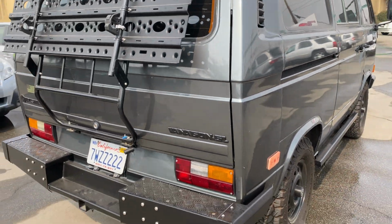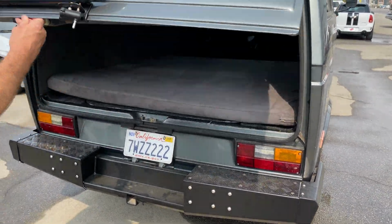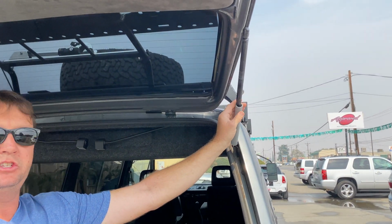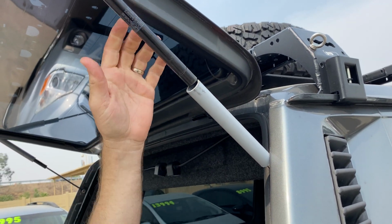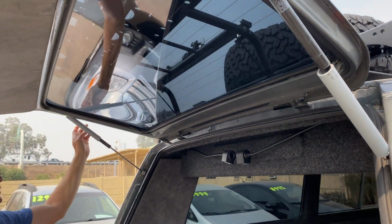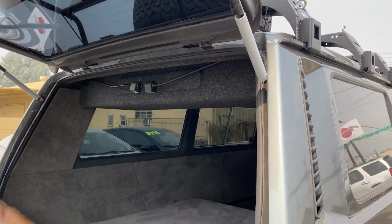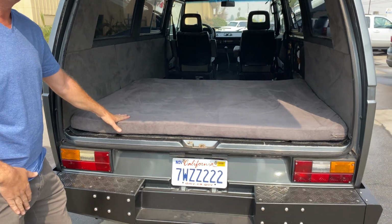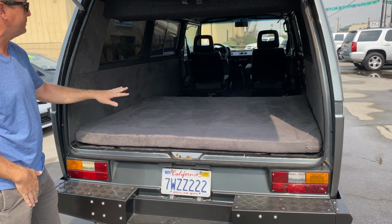And while we're back here, let's go ahead and look through here. So these shocks, they work great. They've just been replaced, but he did add just a kind of cheap safety hack, because if these ever do go out, this is heavy. So we got that to give you a little bit of extra protection. Through the back here, I just had this custom-made mat. I had it made to match the rest of the interior.